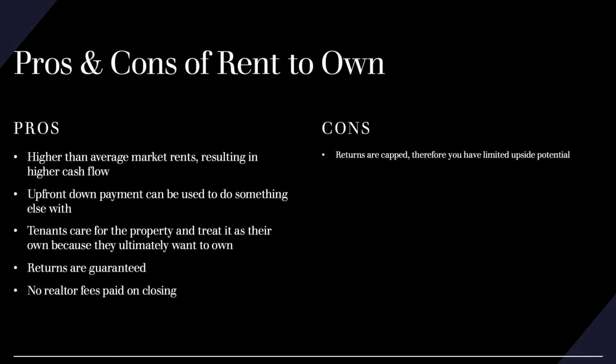The one big con for me when it comes to rent to own, and I think the reason this strategy is not used as much today, given the current market conditions, is that your returns are capped. I mentioned the 5-5-5, the 3-year strategy where you get 5% each year in terms of appreciation. You're capped at that amount. You don't get more. So if the market goes up 12%, you're only going to be getting a return of 5% in any given year. That is really the downside of this particular strategy. But at the end of the day, you are getting a good return. It's just not as good of a return.